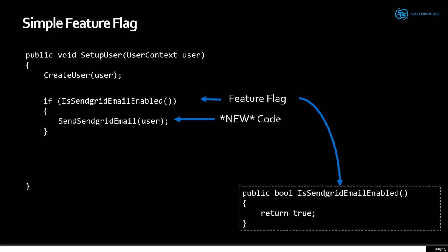Now, we know that a key aspect of feature flags is that it must be external to the code base. I do not want to modify code in order to change the behavior. So that probably wouldn't achieve any benefit at all for us, other than maybe we could commit it to master and disable it while I work on something else. To move it outside the code base, we could move it to a configuration file and determine from there whether I use SendGrid. That would allow me to enable it and disable it in an environment, which works well.